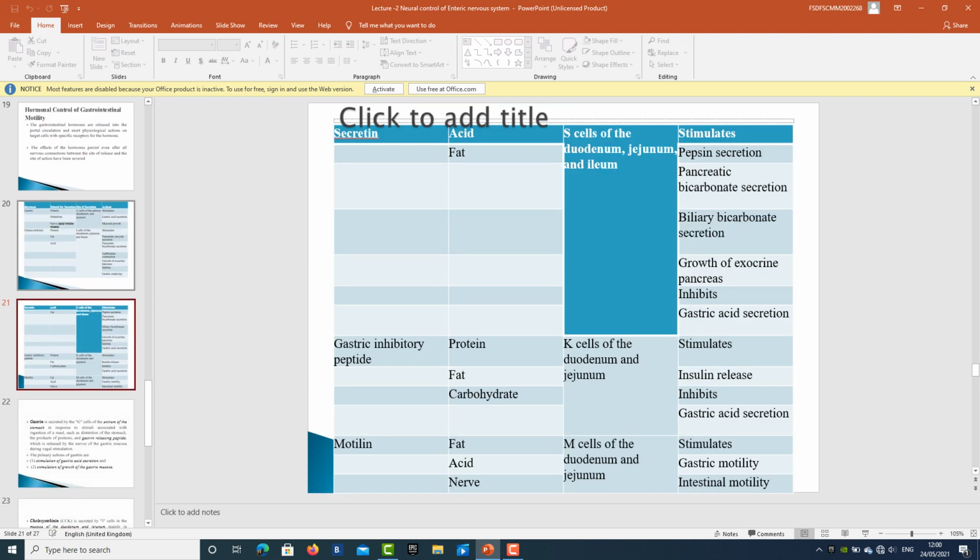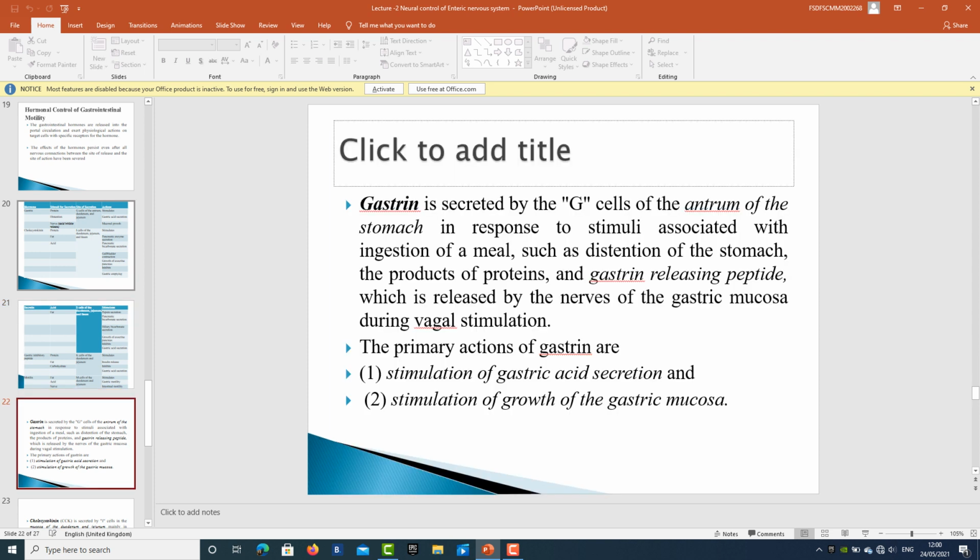Then we have GIP, released as a result of protein, fat, and carbohydrate from the K cells of the duodenum and jejunum; it stimulates insulin release and inhibits gastric acid secretion. Motilin is released as a result of fat, acid, or nerve stimulation from the M cells of the duodenum and jejunum, and stimulates gastric motility and intestinal motility.